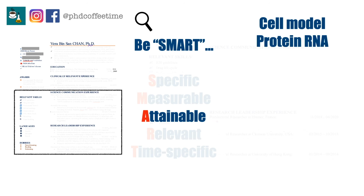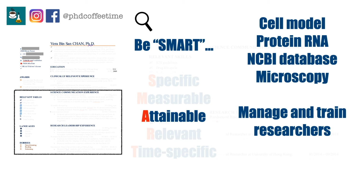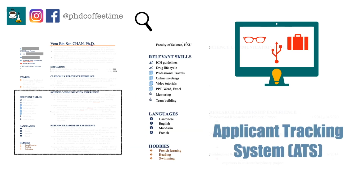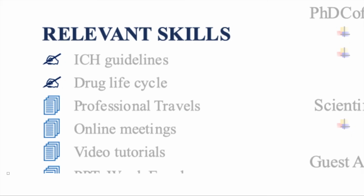Attainable: you want to be true to your background, but make sure you tailor to their language. Those are important words to include. Make sure they are not too far from your background. And I put a point about relevance. The job description has a lot of keywords. Make sure you put all the relevant keywords that you have seen over and over again in the job description.